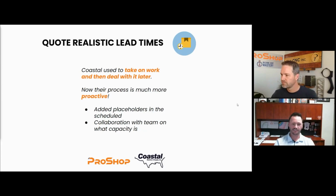Just take on work and then just throw it over the fence and let manufacturing deal with it. But now that we have this approach and we've got a handle on things and we know our actual lead times on every single machine, no matter what, we can be more proactive. Well, if we know we're quoting on a large order, we can put a placeholder in the schedule and just say, yeah, we know this is coming.